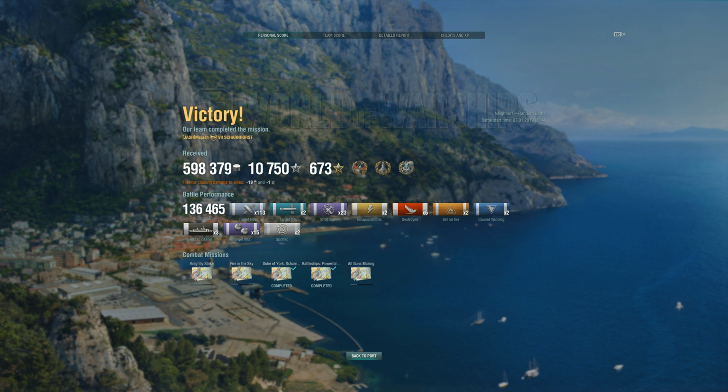We used everything. 113 main battery hits. That's just normal Scharnhorst. It's almost like a cruiser game. 2 torpedoes, 23 planes, 6 kills, 2 fires, 2 floods, citadels, secondary, spotting, all that goodness. That's what the Scharnhorst does, and that's why I highly recommend the tier 7 German battleship premium ship, the Scharnhorst.